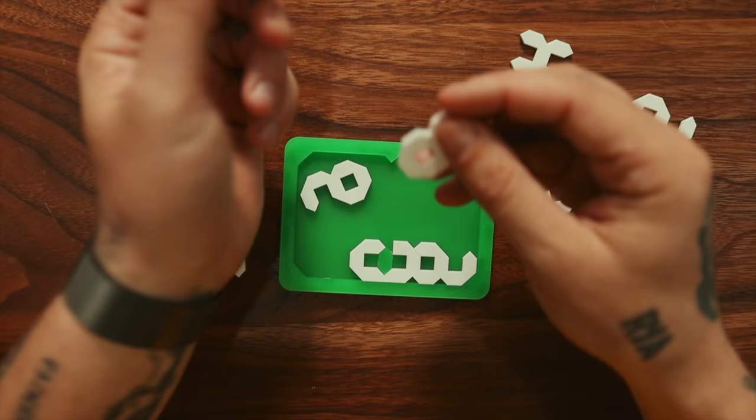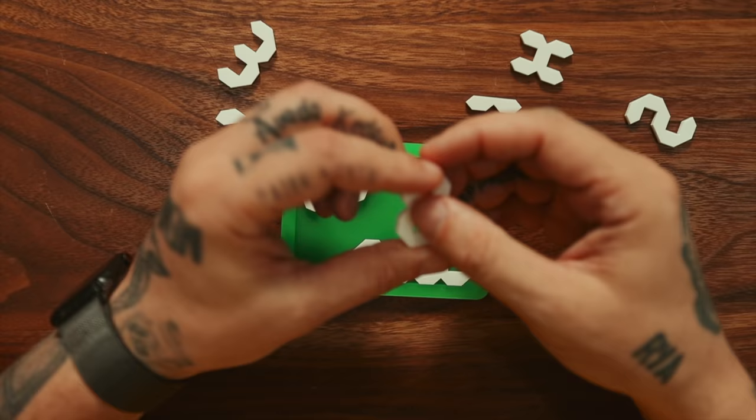I know that the sides here have to be on the side because it eliminates space. So we'll do that.